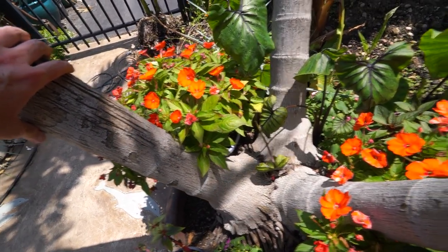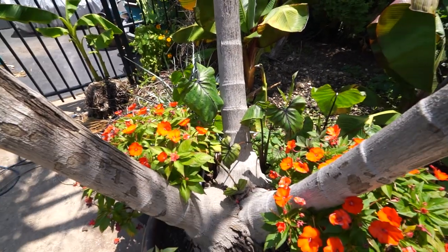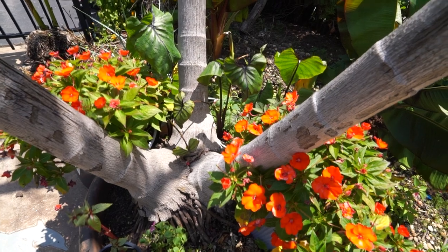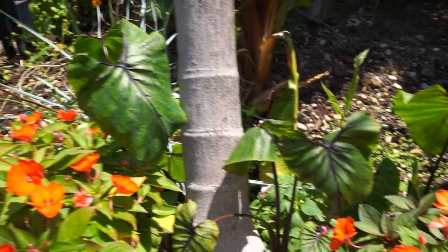I have explaining to do. I'll get to that in a minute. And then they push back out with new stuff when they get outside. It's been nice. It's one less plant I have to overwinter. It's been pretty sturdy in these containers. It's an okay elephant ear.